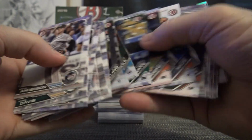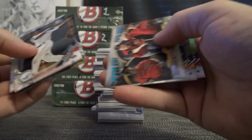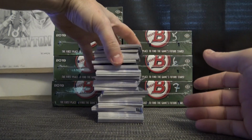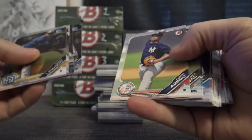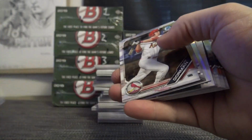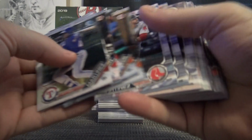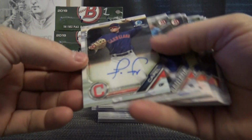Just base and inserts. Okay. That's $4.99, Victor Mesa Jr. Should be two more autographs in here, if we get our average box. There's one right there. Connor Capel.